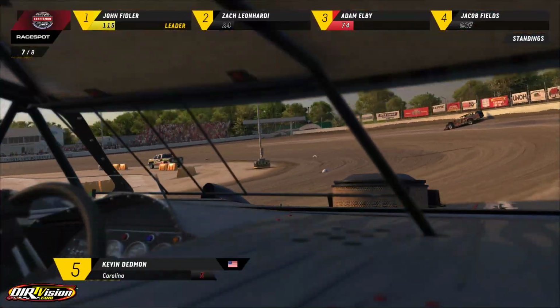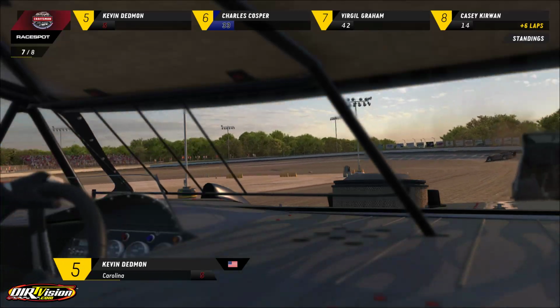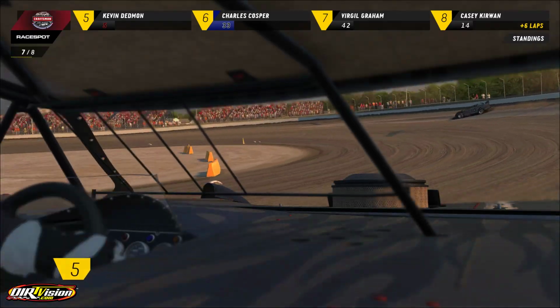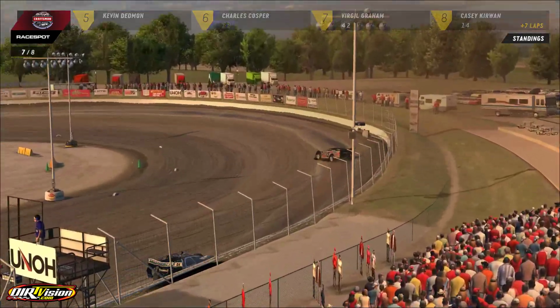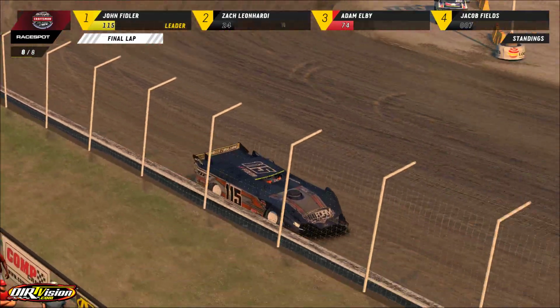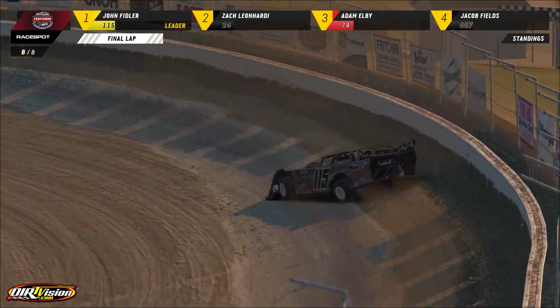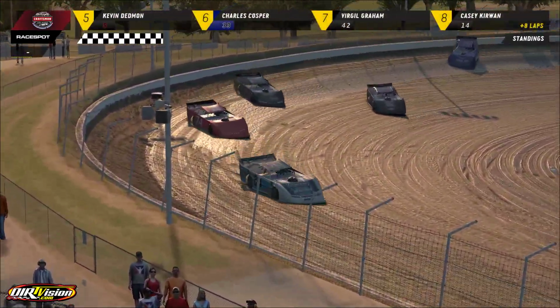They have 2 to go. Yeah, absolutely. And for John Fiddler, he's running that damaged car right now, that 115, but he has got about 5-6 car lengths between him and Zach Leonardi. And if you're Leonardi, I'd just take it back, Randy, because they are on the white flag lap. White flag lap here down the back straightaway and in towards 3 and 4. The 115 of Fiddler is comfortable out there in front. He's going to win this heat race.